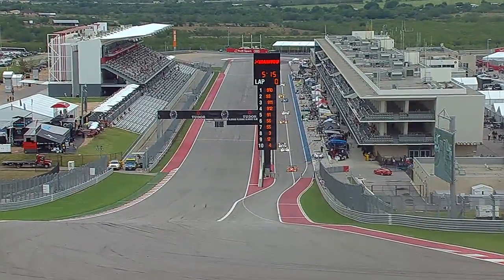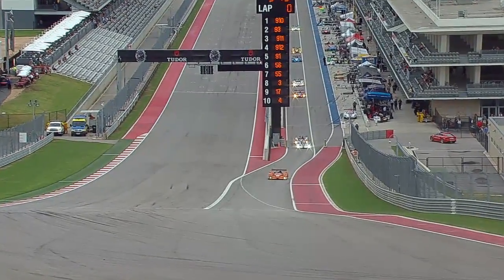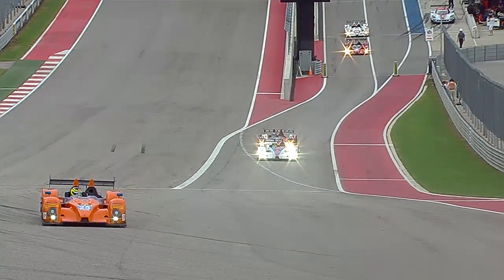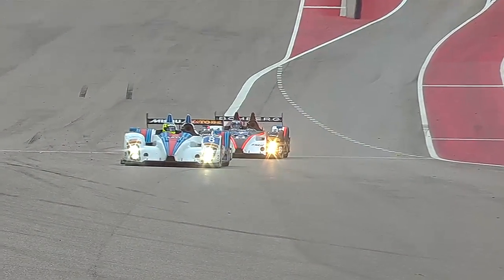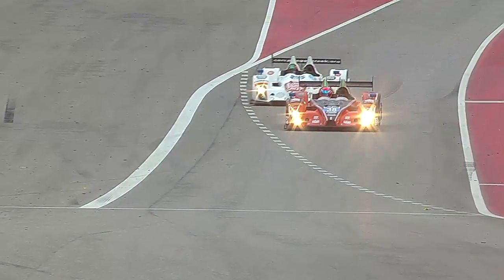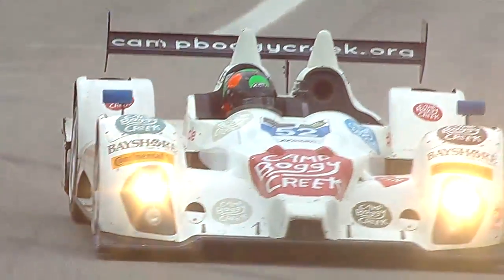Green flag. The track is open. Prototype Challenge qualifying. 15-minute session here for the Tudor United Sports Car Championship. All part of the Lone Star Le Mans at Circuit of the Americas here in Austin, Texas. And boy, what a show this is. We've seen some great sessions from our two GT classes. Now it's all full-on prototypes.